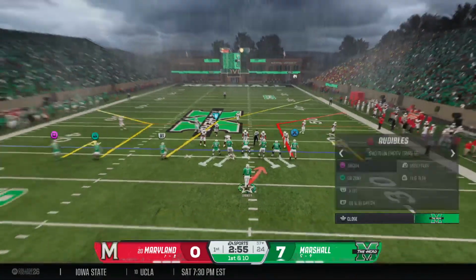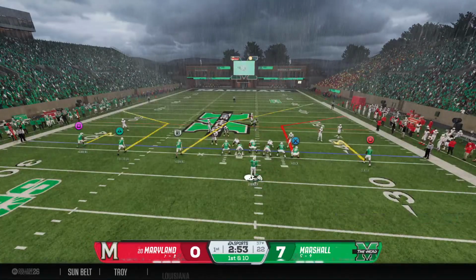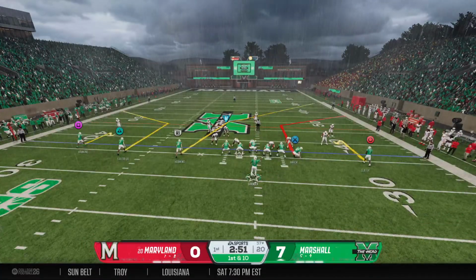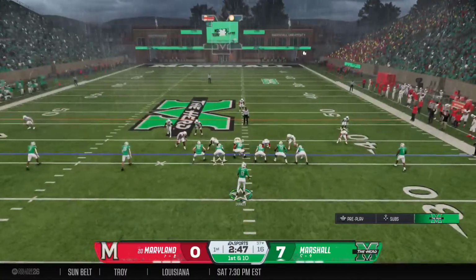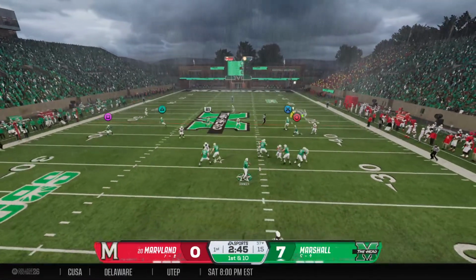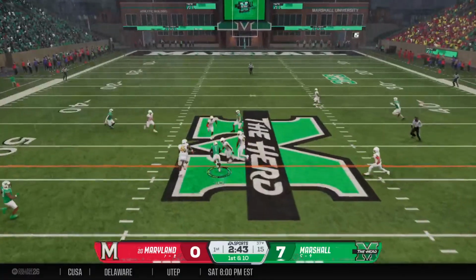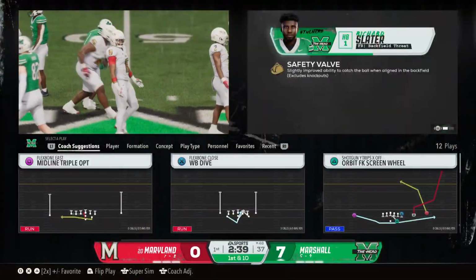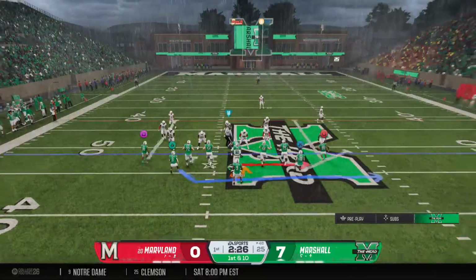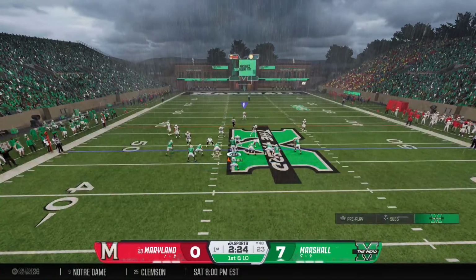They moved the chains on the ground last time. Let's see if they try to hit him up top. Making side adjustments here. Wants to throw on 1st down. Grabbed in the middle. It's Slater. Ball down, but he has enough to move the chains. This Marshall offense putting together a nice drive.